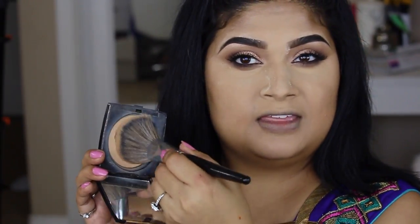So I'm just going to take that and just dab that all over my face, and that will be my foundation. You can still see my skin through it. It's just a very natural way to get ready and very fast.